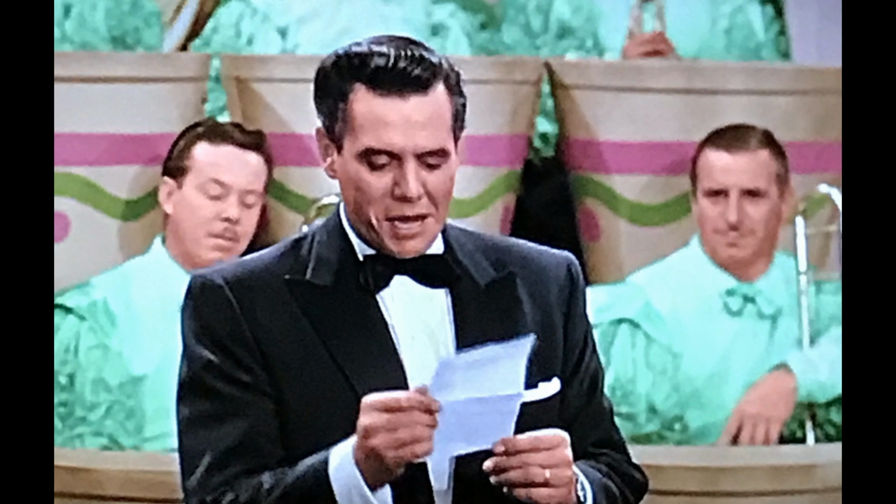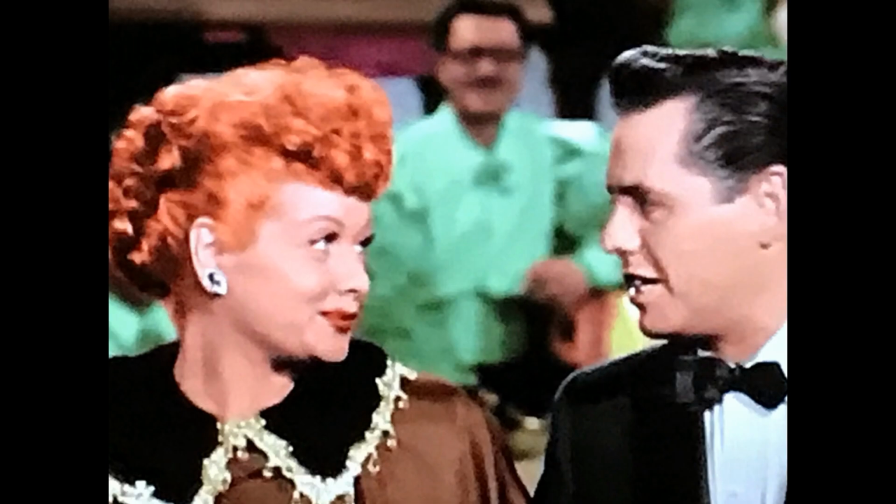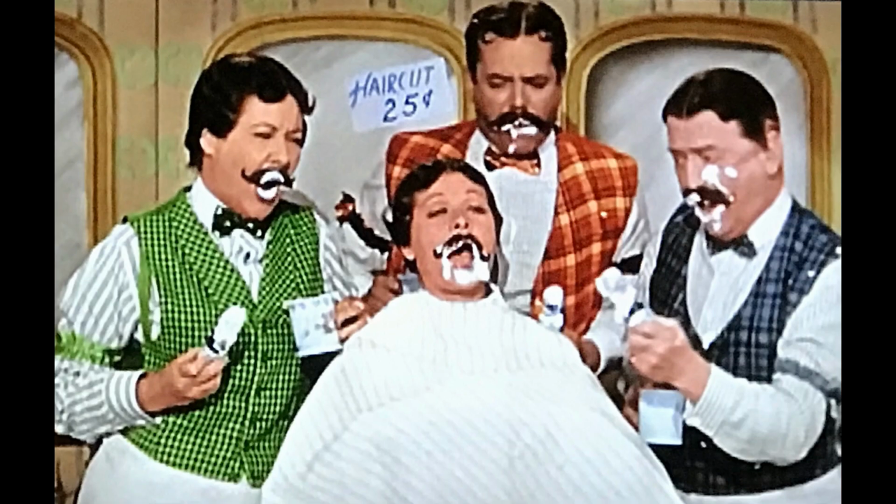And so we get a lot of flashbacks to previous episodes, some of the most iconic moments on I Love Lucy, when Lucy tells Ricky that they're expecting a child. That's a very classic, memorable moment on I Love Lucy, and a lot of fans would remember that. But we also get the scene from the barbershop quartet, and that's also a really great scene. But then of course we also get the scene from when Lucy goes to the hospital.